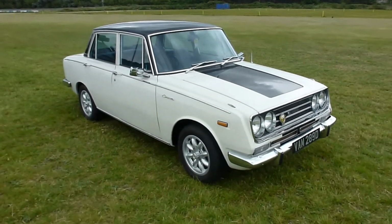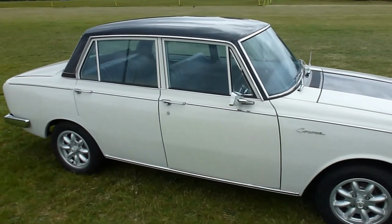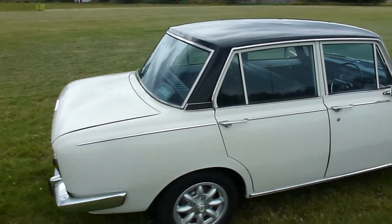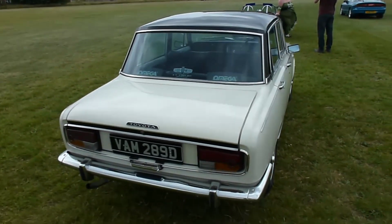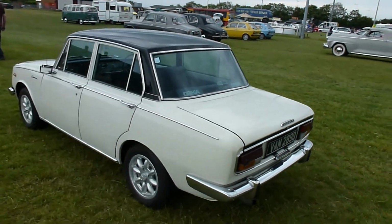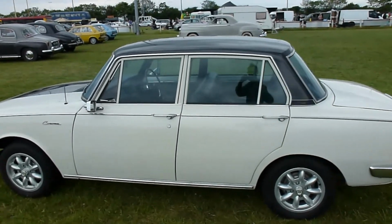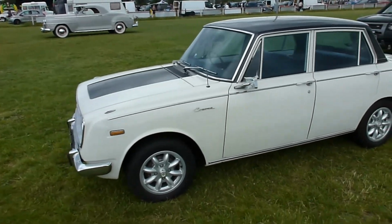Another rarity was this 1965 Toyota Corolla. Now, Toyota GB was formed in 1965 and there's very few cars left from this time period, and this is one of them. Imported from Malta in 2015, and I don't care that it's not an original UK car, so let's not cheapen it. You've got to remember they were all imports and there's no getting away from how special this car is, and more importantly it's loved by its owners and I think it's great.